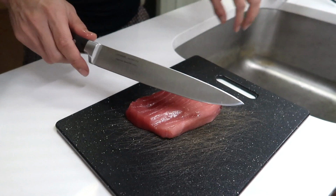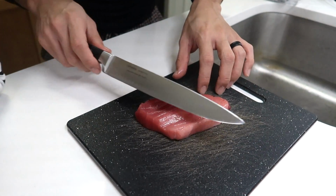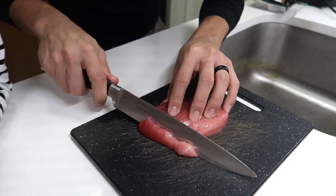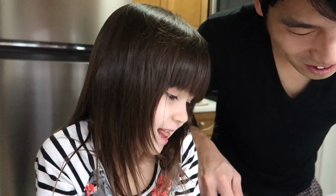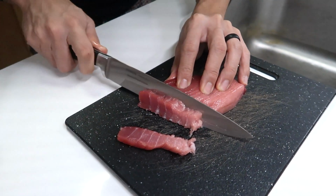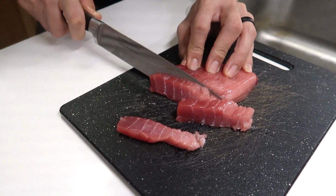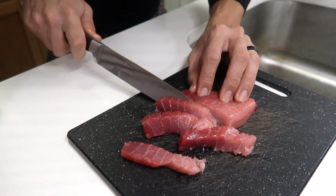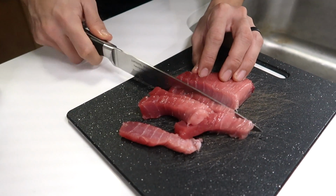Then you have to wash hands. How to cut it? I don't know how to cut it. Maybe this way? Let's do it. Yeah, that's the way. The cutting skill got better, huh? Sashimi! Oh no, this is not sashimi. This is gonna be Maguro Don, tuna bowl. Very expensive tuna bowl.